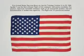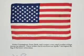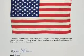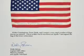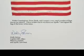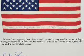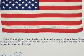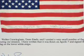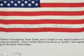This is a 4x6-inch silk flag on a signed letter by Apollo 7 Commander Wally Schirra. This particular flag from Apollo 7 is actually certified by astronaut Schirra on the flag. On the lowest white bar, he has written "Flown on Apollo 7, SC or Spacecraft 101" and signed his name, Wally Schirra. This particular flag comes from the collection of Harriet Eisele, who was the wife of Apollo 7 astronaut Don Eisele.